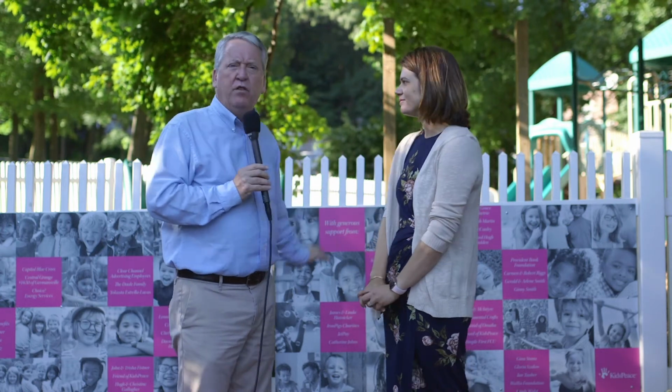Wrapping up here at the Broadway Playground, we're now outside of the enclosure, and we're at a very special place. Behind us is the Board of Thanks. This is a recognition of all of the folks who contributed to the project in 2018 to build the playground. And we especially want to talk about the work of our Lehigh Valley KidsPeace Board of Associates. Correct. They did an excellent job of rallying the community to support this cause, and if it wasn't for their fundraising efforts, the playground wouldn't have happened.